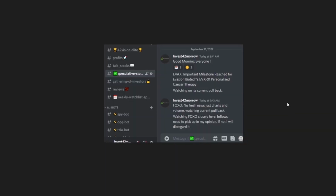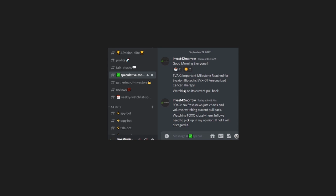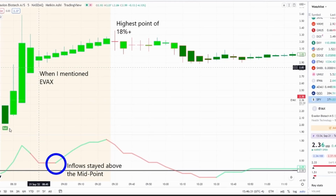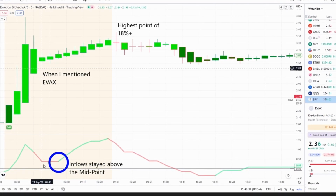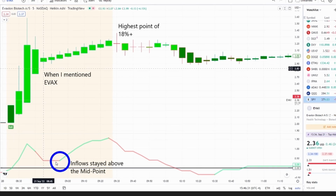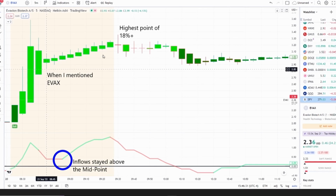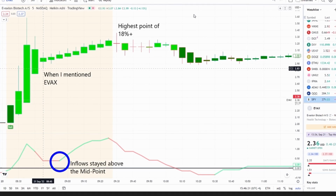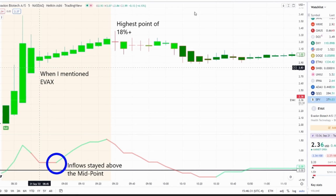So these are the two stocks I mentioned this morning, both of them gained 5 to 10%, 10 to 20%, and one of them almost reached 20% plus, and that was EVAX. We caught this one in the pre-market under a bull indicator, full strength on 42 vision, sitting sideways, and the inflow stayed above the midpoint, and they switched from red to green, full strength on the inflows towards the bell, and even going into the bell, full strength on 42 vision, and it gave a highest point of 18% plus within minutes, guys.